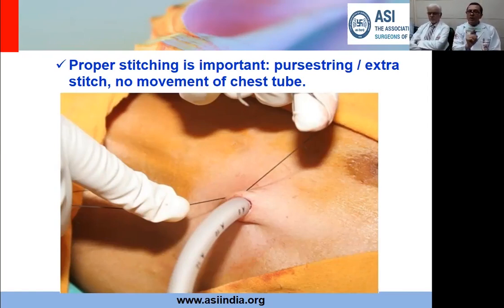Now, it's important that your purse string is tight around the tube, and you can check that by trying to move the tube when the stitch has been taken and the knot has been tied. There should be no movement of the tube here. So the skin should be fitting snugly. If there is any movement of the tube here, be sure you will have a peritubal leak in the post-insertion period.